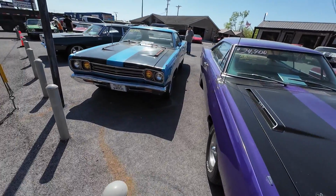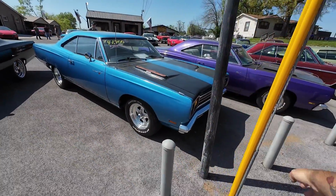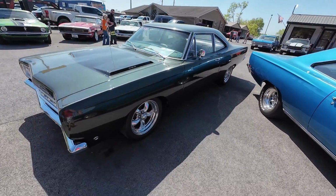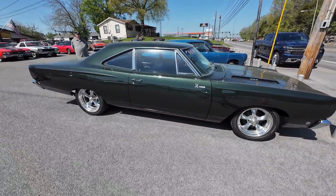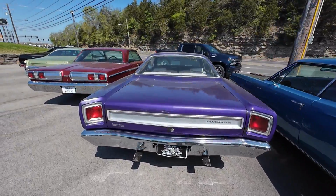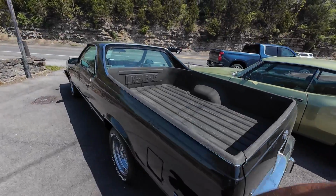Yeah, we've been picking up some Roadrunners here. 1969 Plymouth Roadrunner, blue with the black stripes. It's got the blue interior, 4-speed car, $41,900. Another Roadrunner sitting here, 68. This one here, probably the nicest out of the bunch, $44,900. Across the back end of the front row. We do have financing, we do have shipping available on all of these cars.